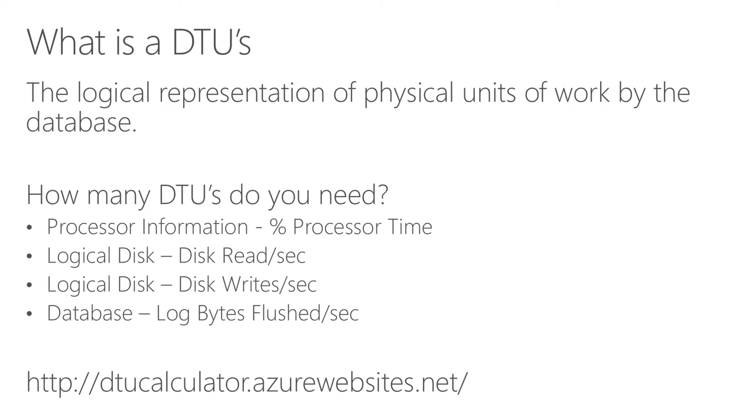Well, there's actually a DTU calculator. So if you've got an on-prem workload and you go, hey, we're considering moving up to SQL Azure DB and I want to make sure that I size this correctly, I know the number of DTUs that I need. What you want to do is run a perfmon and collect processor information, logical disk reads, logical disk writes, and then database log bytes flushed per second.